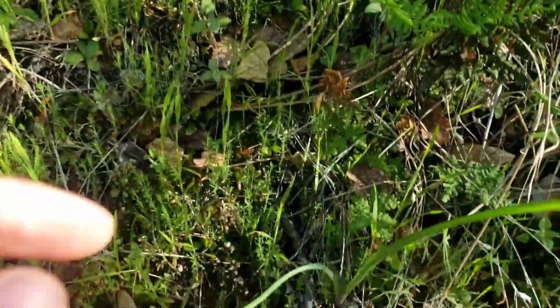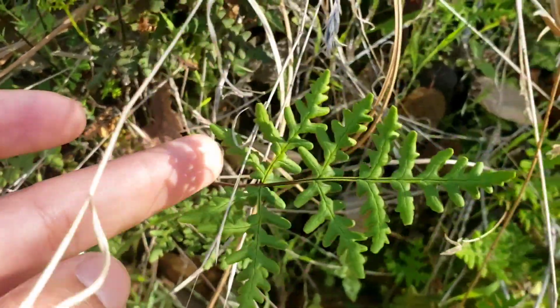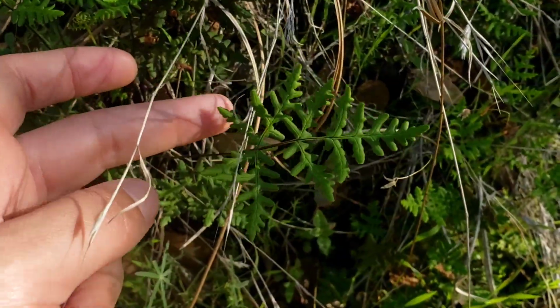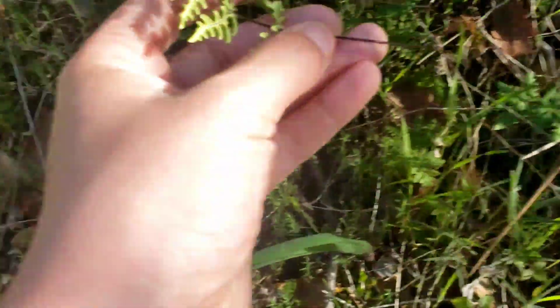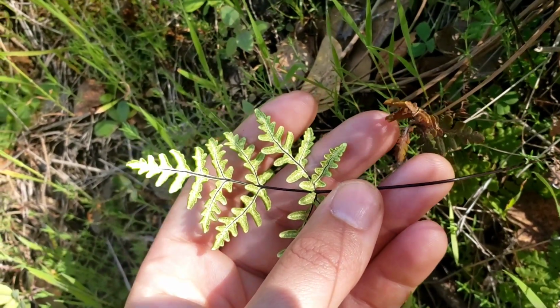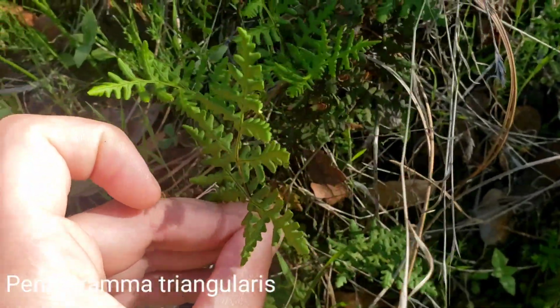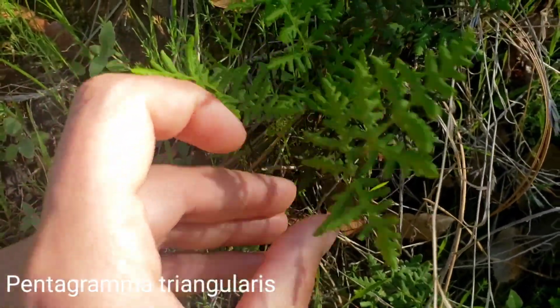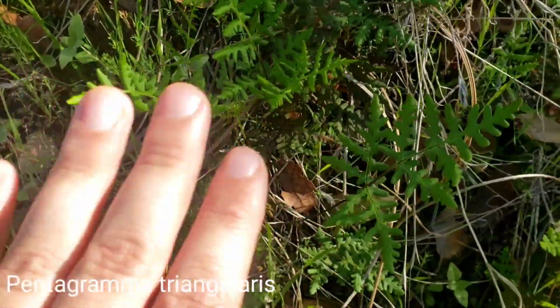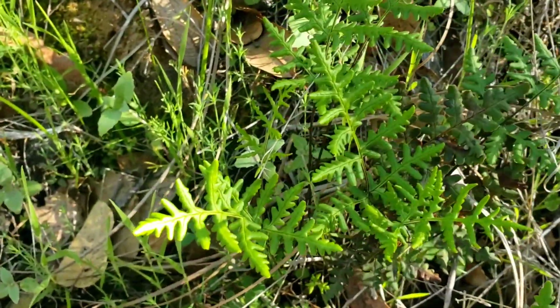Okay, we got another member of the Pteridaceae, which you can tell has a wiry black stem. Really interesting sort of pentagram shape right here. And then we turn it over and we get a golden spore-bearing surface. This right here is Pentagramma triangularis, the goldback fern. Really common, really hardy fern, can grow in hot, dry areas, rocky outcrops, just is found everywhere.